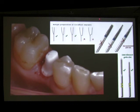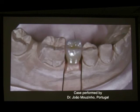So even if you know that you go faster using rough burs, don't use them. Use this type of bur that will create much less damage. It's going to take more time, but it's going to be much more friendly for the structure. This is called a fine or ultra-fine diamond. And you just prep all the way down to the margin.